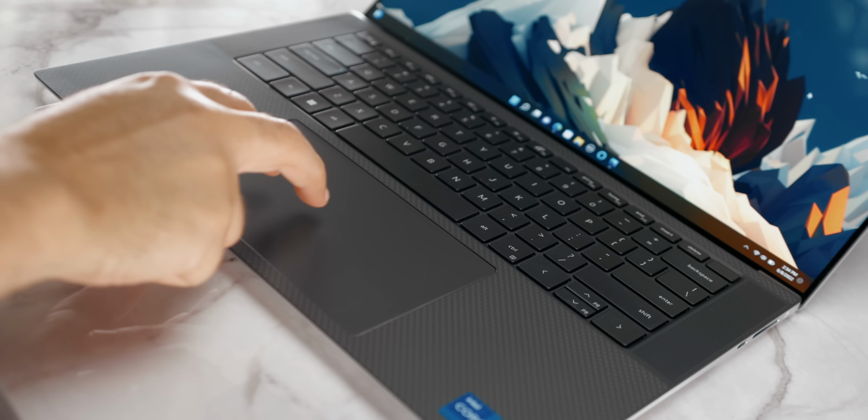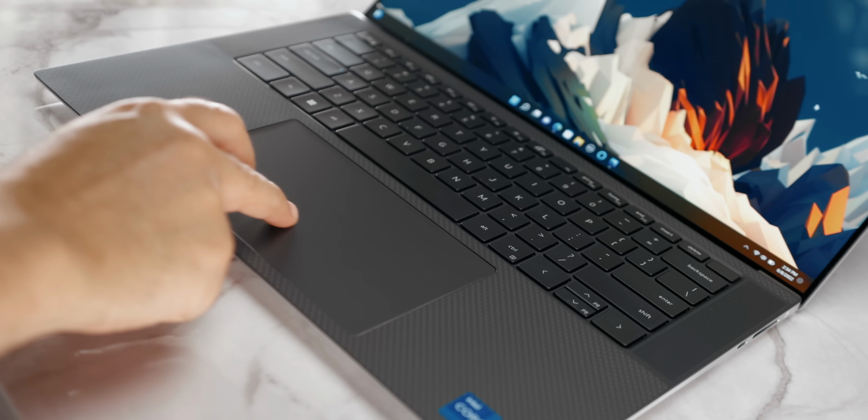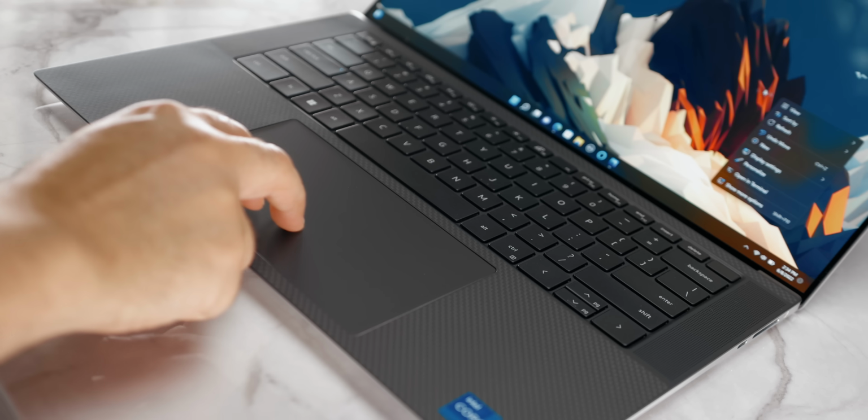The trackpad is still big and better this time. For starters, it still features a glass surface for that precise and smooth navigation experience, but there were no rattles or any dead zones that some users have been experiencing with their XPS 15s a couple generations ago. So they've certainly improved on the quality control aspect with these newer models, which I do appreciate.